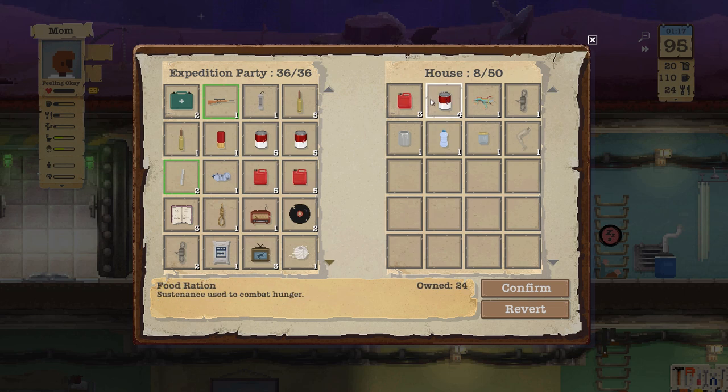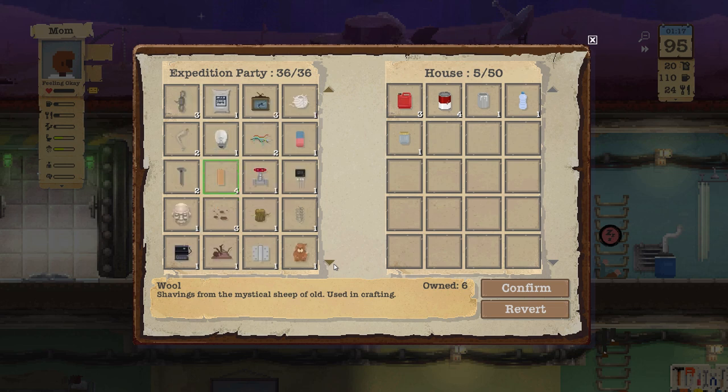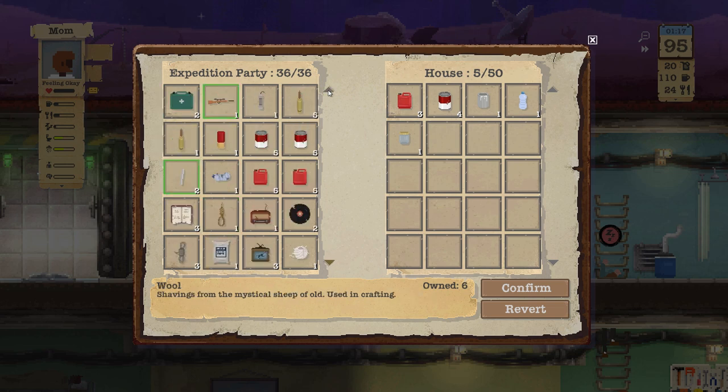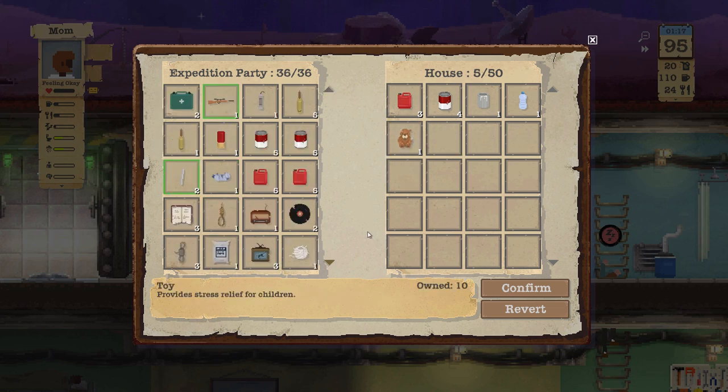Oh, that stacks, we had a leg. Wire's awesome. Glass jar can be recycled. We really need to get that recycler going if we're going to grab all this stuff. I hope we have enough space. Ooh, going to be close. That's fine. I'd really like to take that jar. Sorry, Teddy. I need a junky old jar instead.